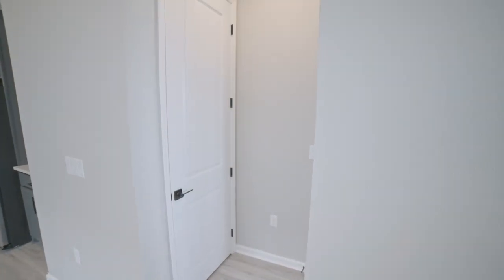But let me go ahead and take you over here. This is where you have your master bedroom, and you have this nice space right there.